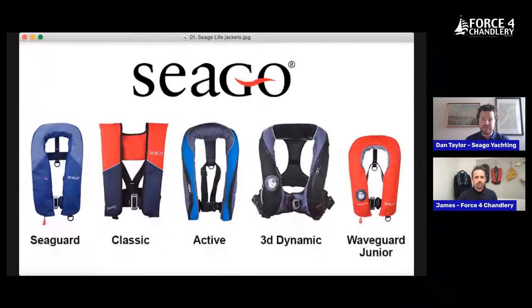So Dan, let's get going, and we might as well start simply at the beginning. How many life jacket models or styles does Seago actually do then? Okay, so that's great. Seago offer 4 adult ranges and 1 specifically designed for children. To start with, we have our Seaguard range, which is a very versatile entry-level life jacket and just a good, nice all-rounder. Next up is the Classic 190 range.